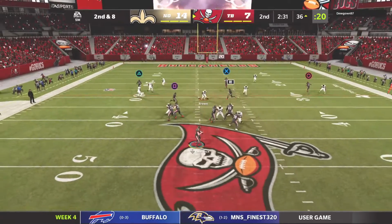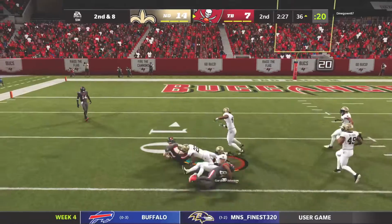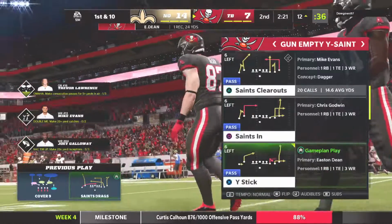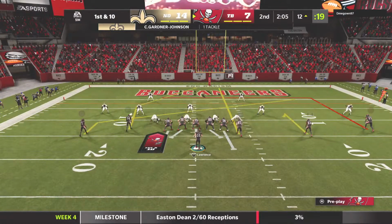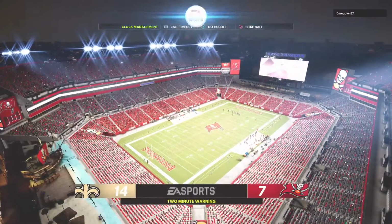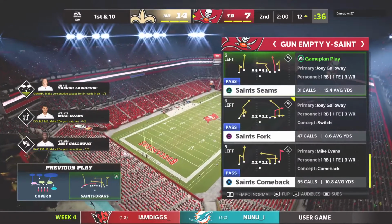From the 36, Lawrence. Looking left side, and it's complete. And he gets this one inside the 15, just a yard or two shy of the 10. For a tight end, he's got good straight line speed, and on that route, he's often the guy that gets overlooked. Nice job there finding him in stride for really good yardage. We've hit the 2-minute mark of the second quarter, 14-7.